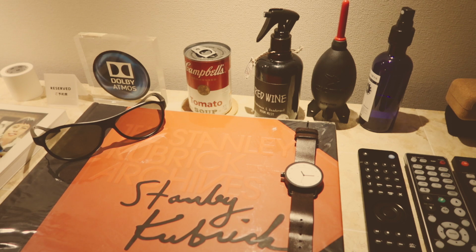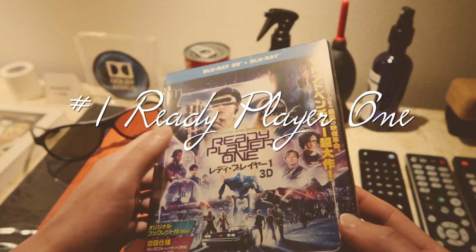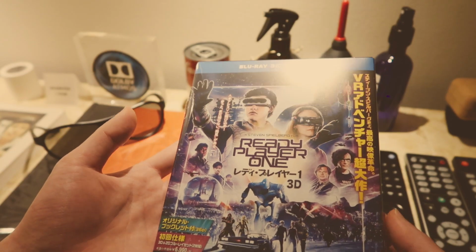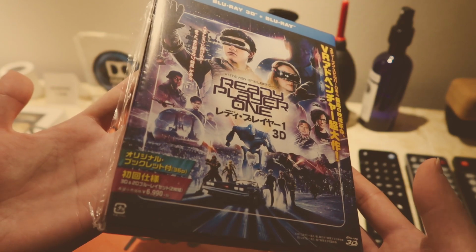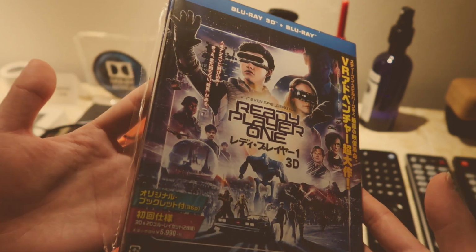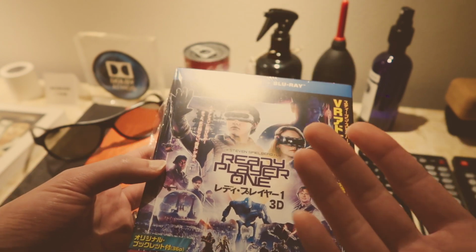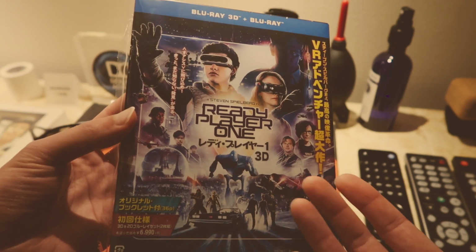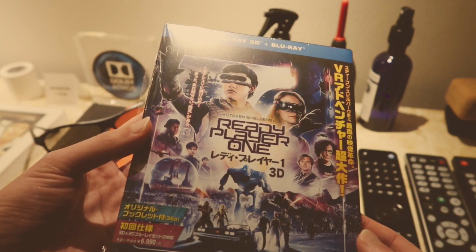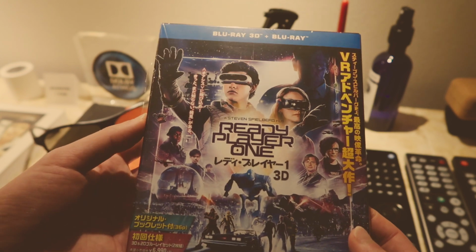Now finally to number 1. Not my favorite film or anything. I mean, I love the film, but this is a 3D must film. To be honest, I haven't seen the 4K, which I heard is also really good, but I can kind of imagine what it's gonna look like, seeing all the other films in 4K.